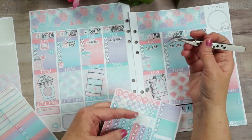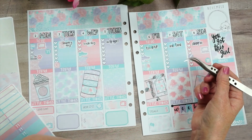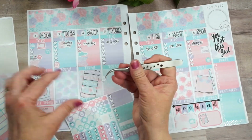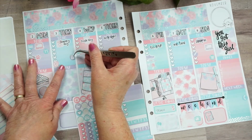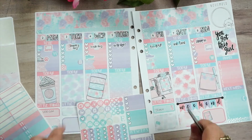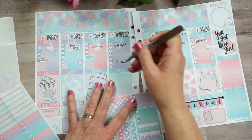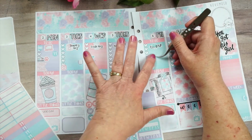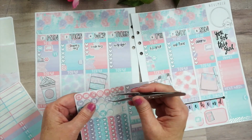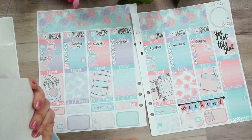And let's see here. Trash day, which I've already put on there, I think, didn't I? Yeah, I already got trash day on there. We do have to take the trash out Tuesday night because they want it out on the curb early in the morning. And here is another paw, so I can use this paw print right there. And good old laundry day, we've already got that down there. And then, let's see here.